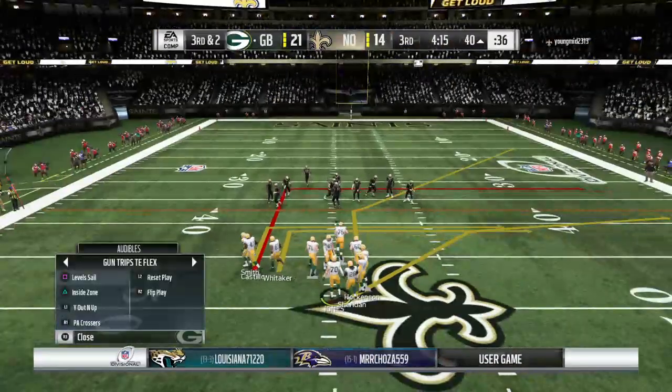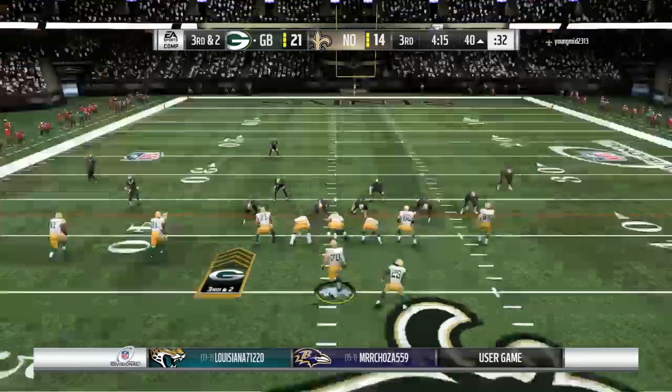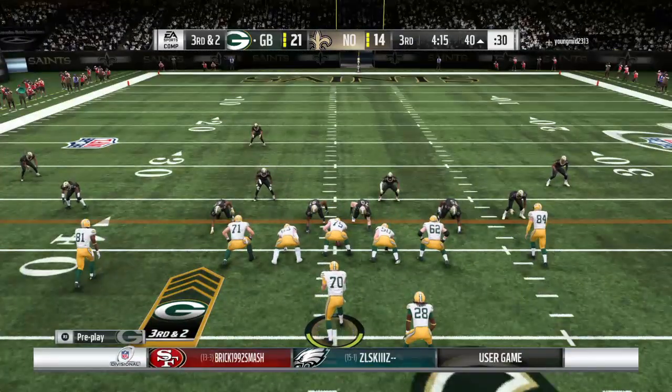A 2nd down pass play there, but it's incomplete. So 3rd and 2. This quite possibly 4-down territory, though, if they're stopped.